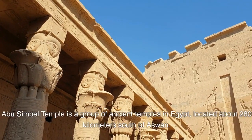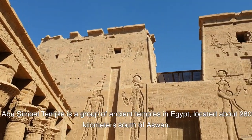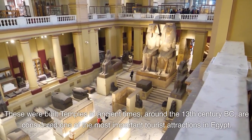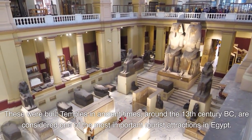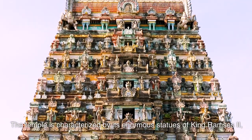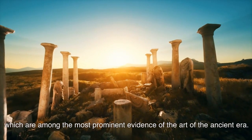Abu Simbel Temple is a group of ancient temples in Egypt, located about 280 kilometers south of Aswan. These temples were built in ancient times, around the 13th century BC, and are considered one of the most important tourist attractions in Egypt. The temple is characterized by its enormous statues of King Ramses II, which are among the most prominent evidence of the art of the ancient era.